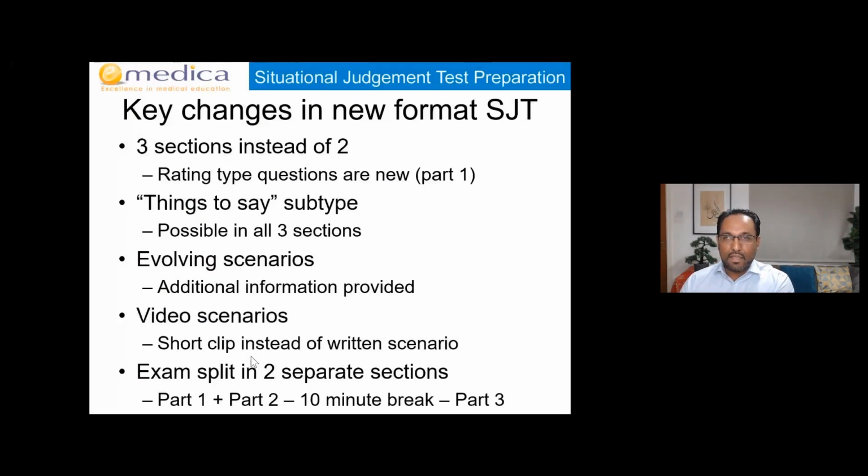Okay. So, key changes in the new format SJT, and especially for this year. First of all, 3 sections instead of 2. If you see the old practice papers and almost all of the old books on the SJT, they just talk about 2 sections. That's because the SJT for 8 years only had 2 types. They had the ranking type, which is now the 3rd section, and they had the multiple choice selection type, which is now the 2nd section. Ratings were new 2 years ago. They're now the part 1.